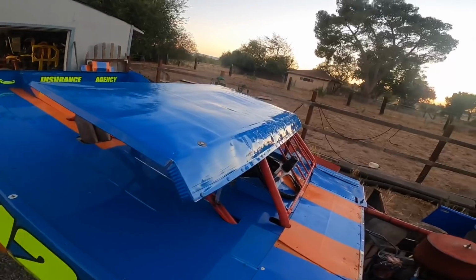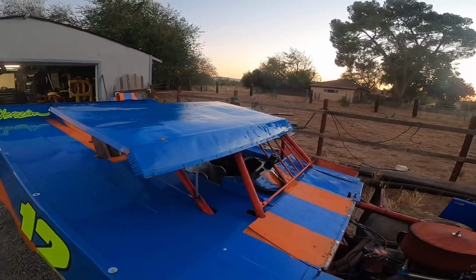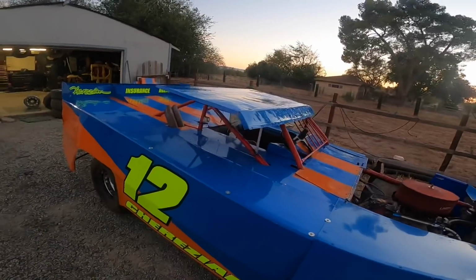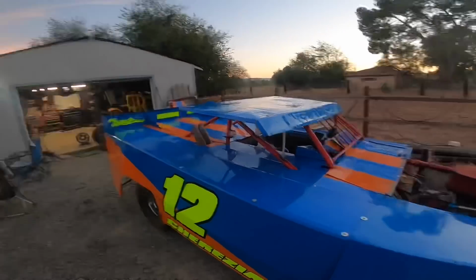And, you know, whatever. I think a little bit of paint and a sticker or two, you won't be able to really tell. So tomorrow I'm gonna get the B-pillars and stuff figured out. And whatever, just put it behind me. Is what it is.